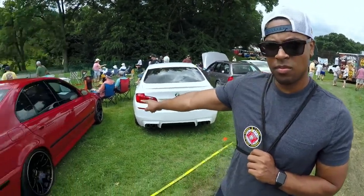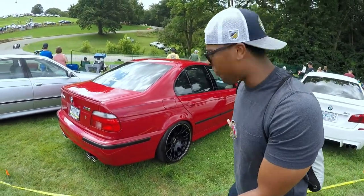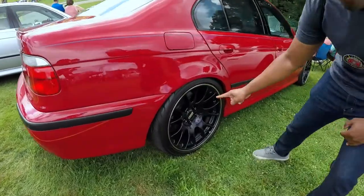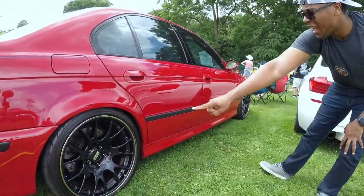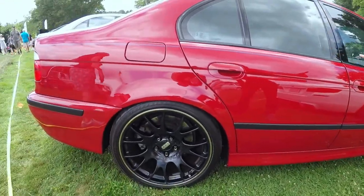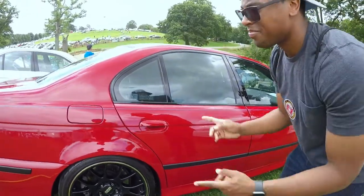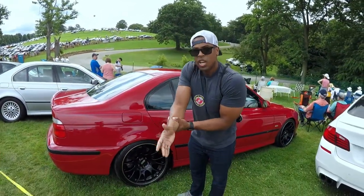Right now we're standing next to the best looking BMW ever made. Come on now, it's the E39 M5. Look at the wheels. These are aftermarket BBS wheels, but just look at the stance. The black wheels with the black trim on it. He got the blue BMW lining right there. Whoever owns this BMW, I'm gonna shake your hand because you did a good job.